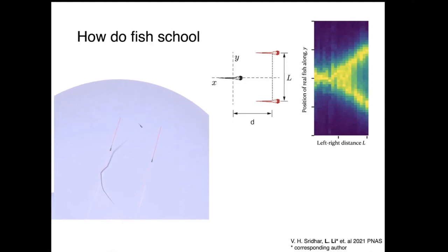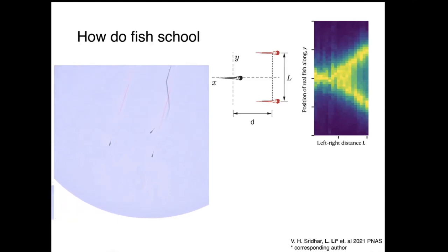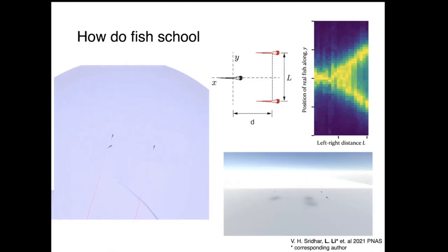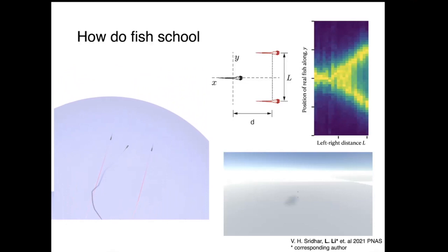So when the distance is very small, they do average, and when the distance is larger than the threshold, they bifurcate, just following either left or right. Basically, when the distance is small, they follow in between, on average, and when the distance is larger, they just bifurcate, following either the left or the right. Like a 50% chance of one or the other, if they bifurcate.